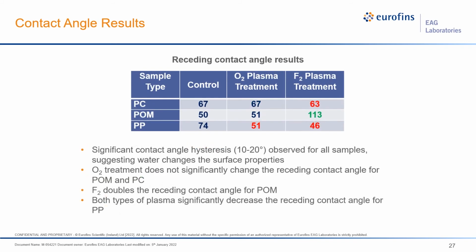Now, looking at the receding contact angle results, first of all, we see that all the numbers go down significantly, right? That means we have a contact angle hysteresis of about 10, 20 degrees. And then for the treated samples, again, with polycarbonate, not a whole lot of changes. Interestingly, for polycarbonate and for polypropylene, the receding contact angle did go down, which is not what we expected necessarily. But for POM, it did go up, just not as significantly.